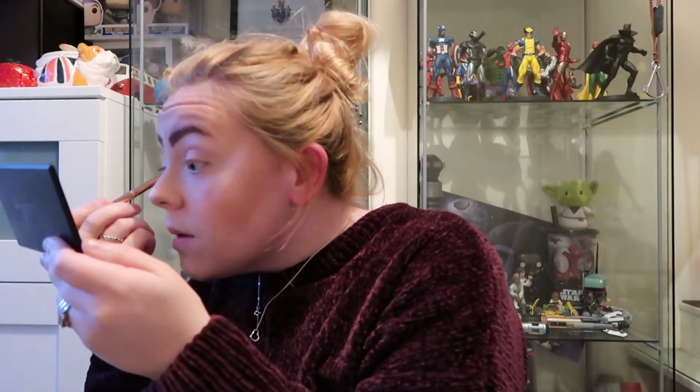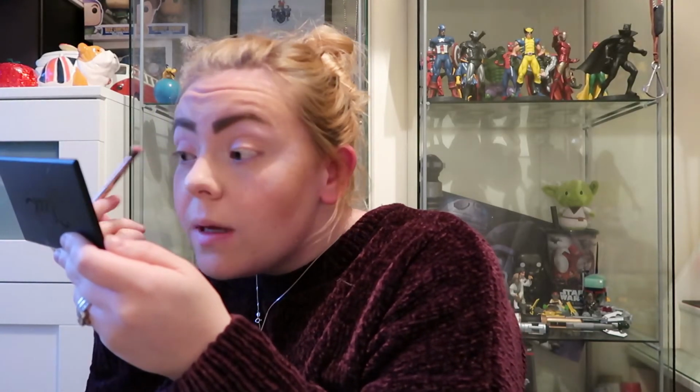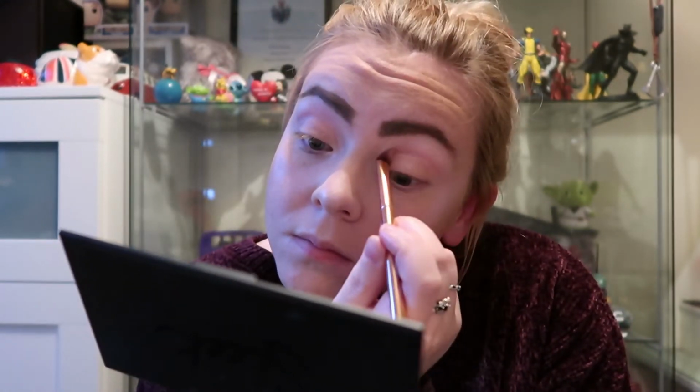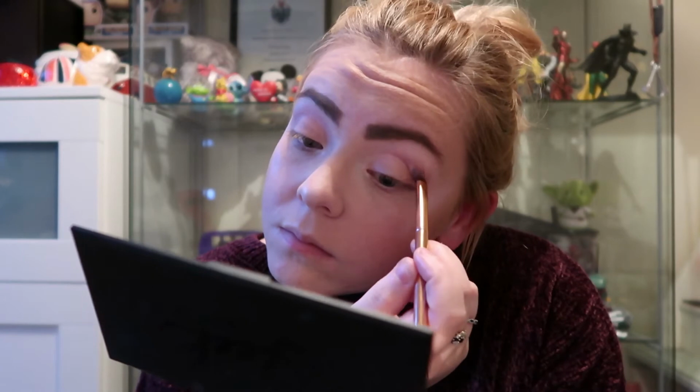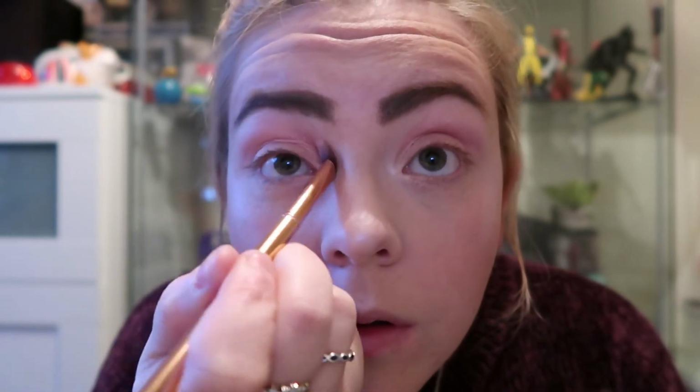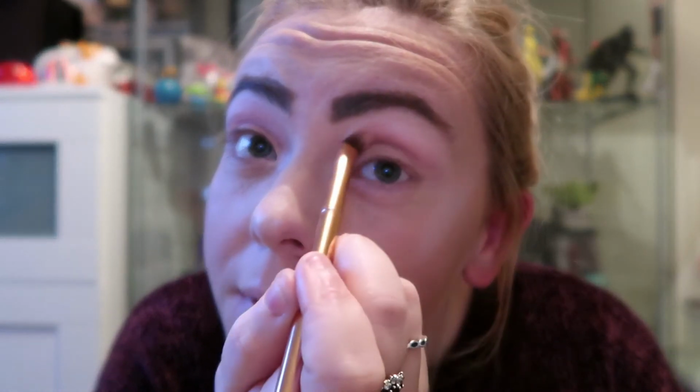These colours are really pretty, but they're not as pigmented as I thought they would be. So you have to pack quite a lot on. Okay, so I've brought that up a bit higher than I usually do my eyeshadow, but I do actually quite like that. The colours aren't as pigmented as I thought, so it looks quite light. So I'm going to try and do something, I don't know, I don't want to keep it like this.